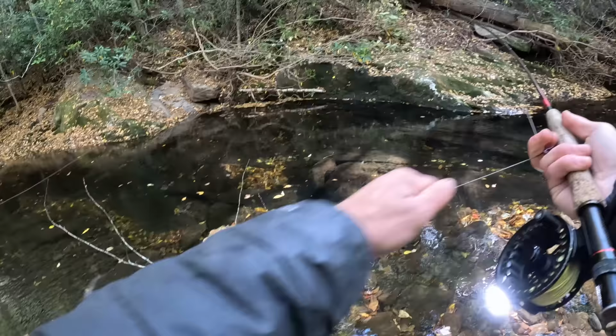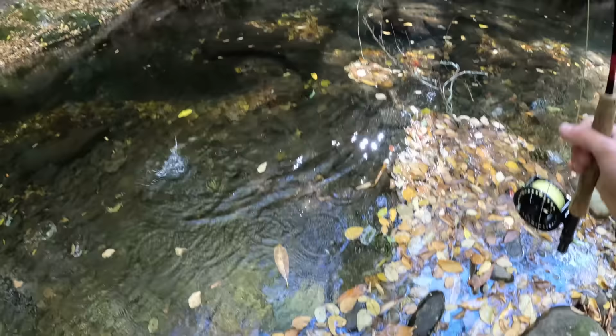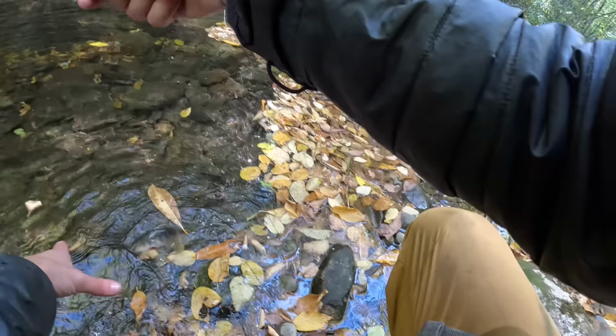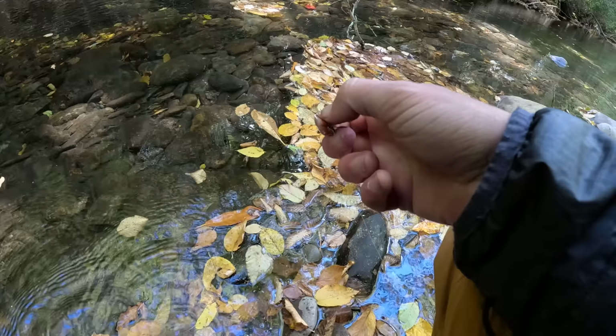Yes. Yeah, he did. What is this, 4 inches, 5 inches? Three, take it or leave it. That's fish number 100 out of this hole though. What am I at? Big fish.